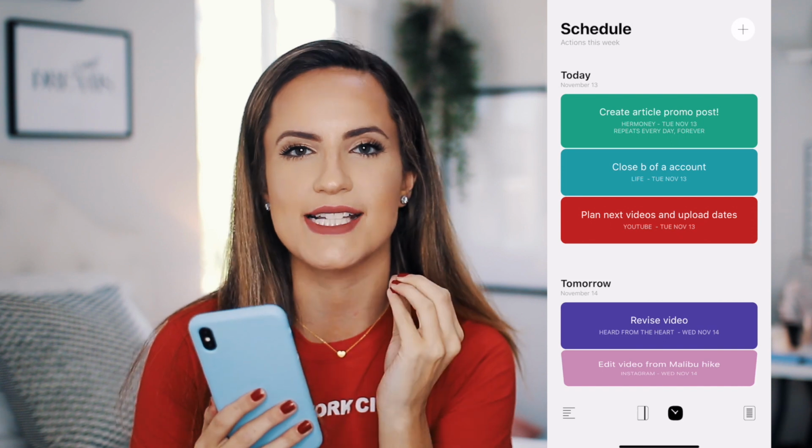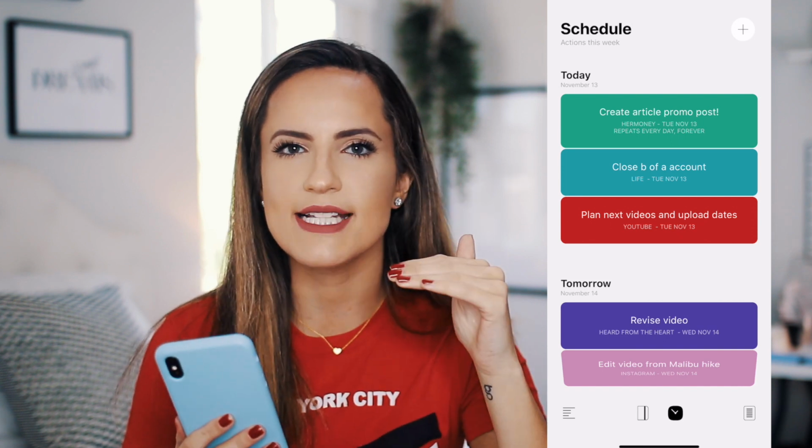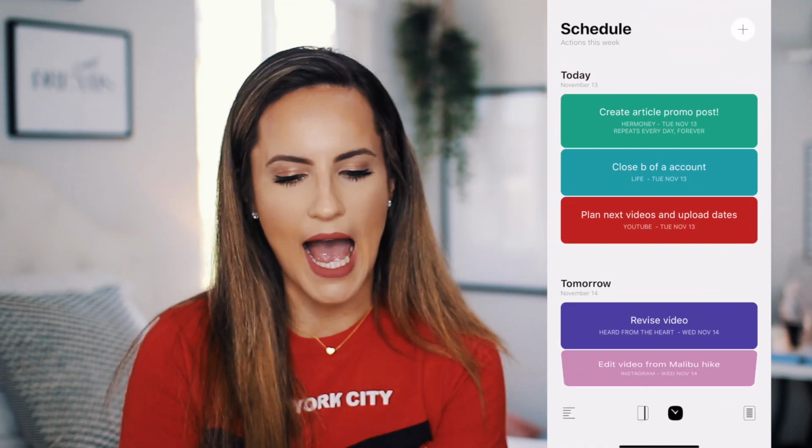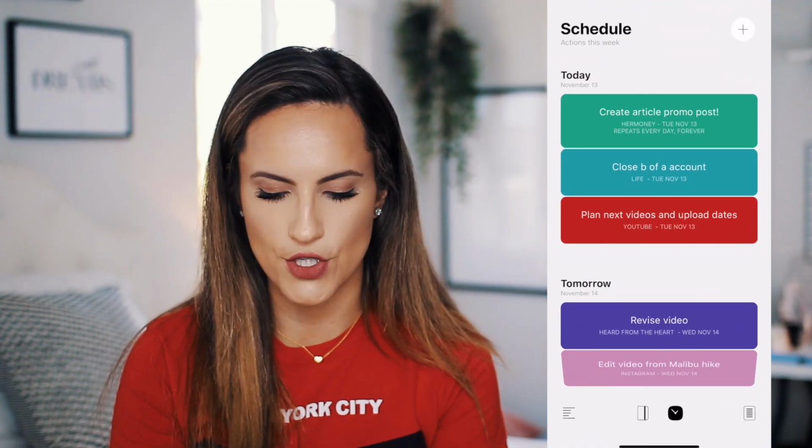So the reason that I love this again is that on a to-do list, I have everything I need to do on a given day. But what I wish I could also see is each of those individual tasks for a certain job. So let's say just YouTube tasks. On my to-do list, I have YouTube and errands and all this other stuff, but I wish I could just pull and have just my YouTube tasks in a place. Well, now I can.